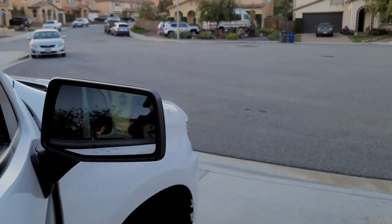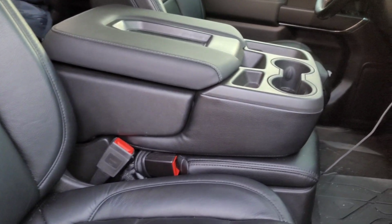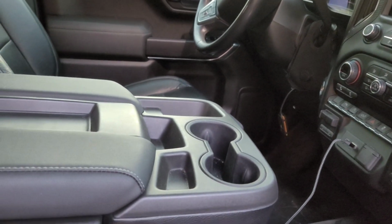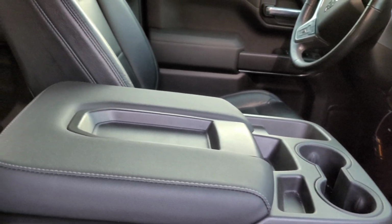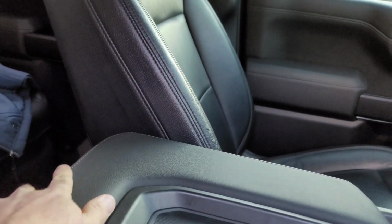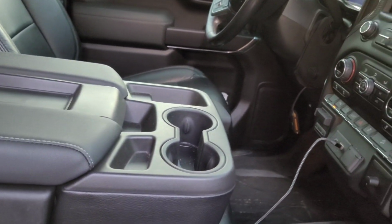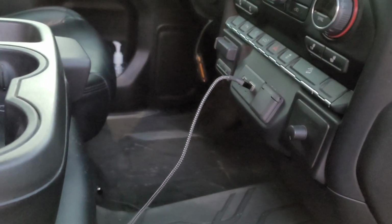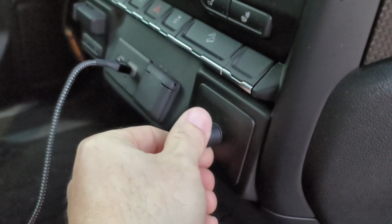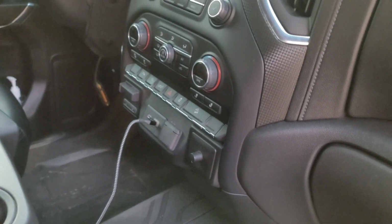And let's take a look on the inside. On the inside, as you can see, I have the jump seat. I do not have the center console. I actually like the jump seat a lot. The only thing I wish it had were the 2 additional cup holders that the full center console has in the rear here. That would be really nice to have. I don't have the 110, 120, whatever outlet here, so I put my bass knob here, and I'll show you what that's for in a minute.